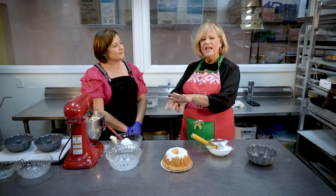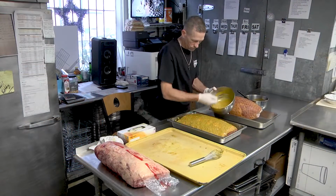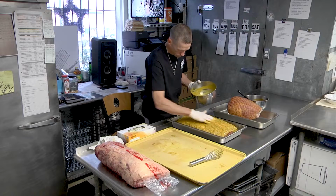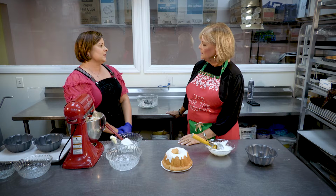Well, when I came over here, I passed the restaurant, and Stephen had his hands in all sorts of spices. And then he said he was going to smear it on the prime rib. What's that all about? Yeah, he's down there preparing a prime rib with his secret marinade, and it is so delicious. You must go check him out. So you can order prime rib for the holidays? You can order prime rib for the holidays.